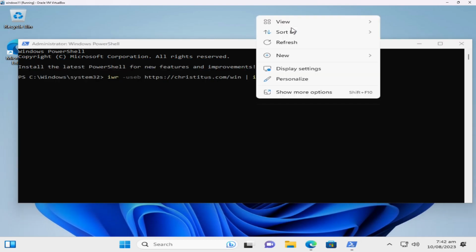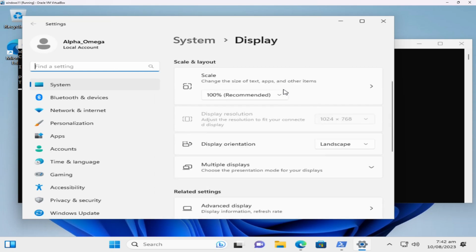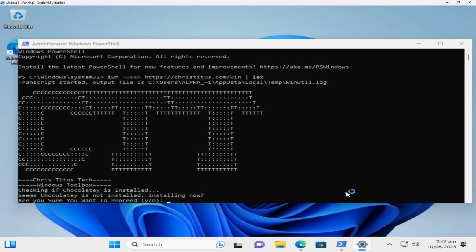I do wish I could change the resolution, but if we go to display settings, something's not right here. It's locked out. Why are we locked out? To fit my Kinect, man, my Kinect. We're running 1080, come on. Whatever. Don't need, whatever that is.